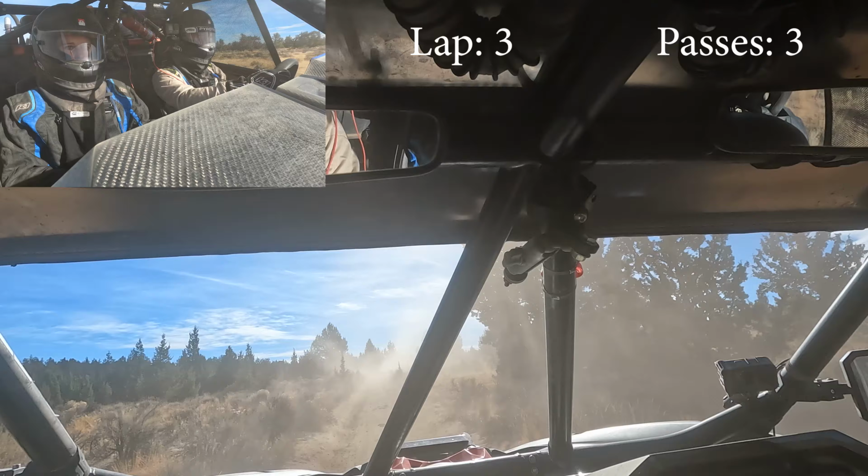Alright, this is probably my favorite section of the whole track. It is a long, straight whoop section, and there is nothing better than smashing through a set of whoops, making you feel like Robbie Gordon or BJ Baldwin. You feel like you are on top of the freaking world. Just plant that gas pedal on the floorboard and brace yourself against it. It is awesome.